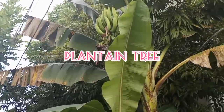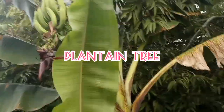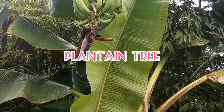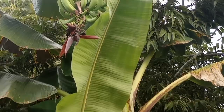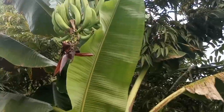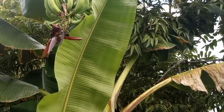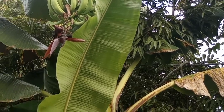It's my plantain. It's my plantain shooting. This plantain struggled. I have a lot of struggling. Planted it in 2020 and it wouldn't grow. We also have a lot of goats coming in our yard, so we had to fence the yard just for this planting to survive. Now, oh wow, proud farmer.